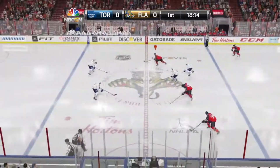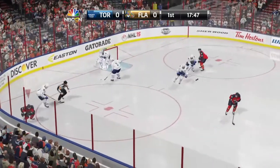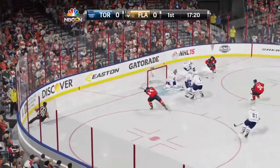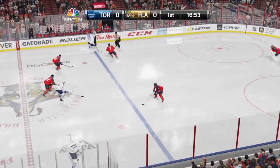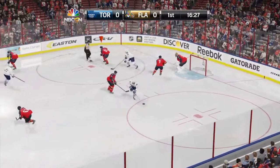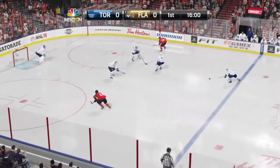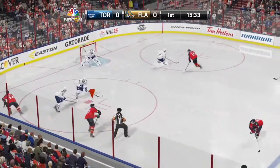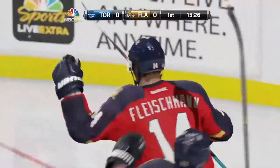To Fleischmann. Blasted in. Taken behind by Bolin. Gathered in by Kadri. Long pass sprung to Kessel. Puck taken behind the net by Brian Campbell. Up that right side to Fleischmann. And he slides it on through the middle. Pass. They score! Wow, that's getting on the board fast.